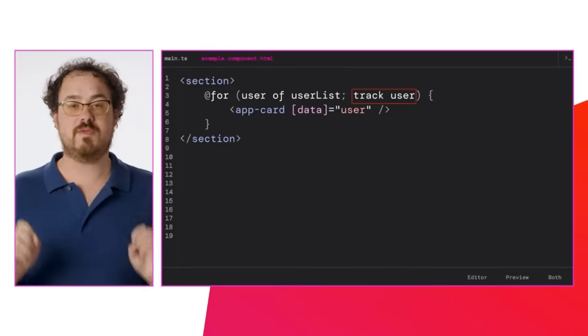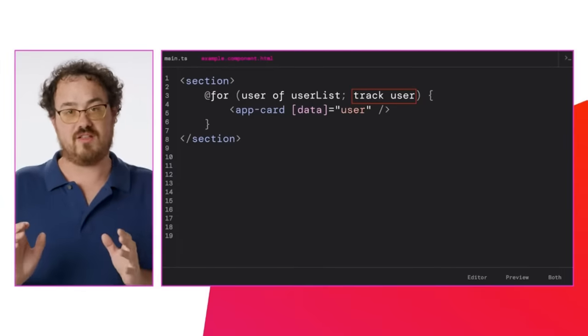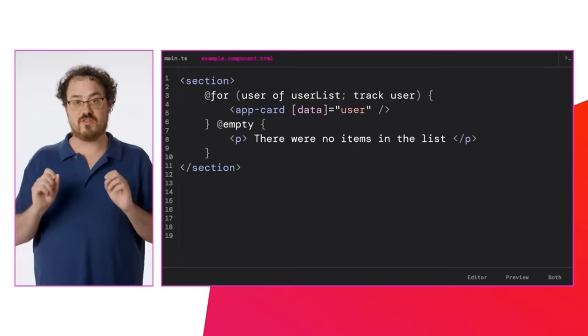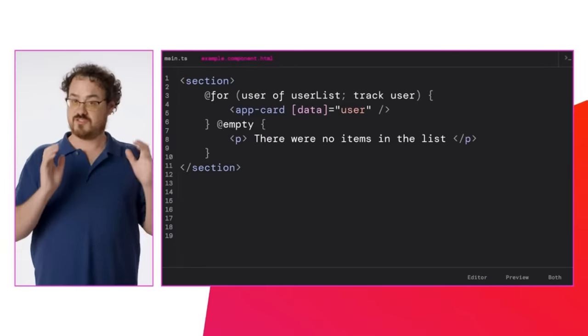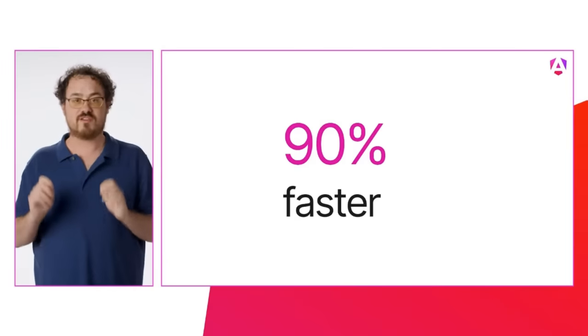This will help your loops be faster and more efficient. To make this easier, track now lets you specify an expression directly. No more track by functions. You can also specify a fallback when there are no items in the list with the new @empty syntax. No need for fancy template magic, just clean, readable code. We've optimized the implementation considerably. @for is up to 90% faster when processing certain list updates.